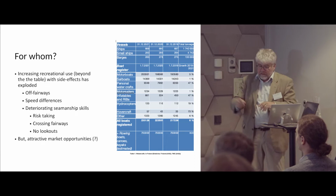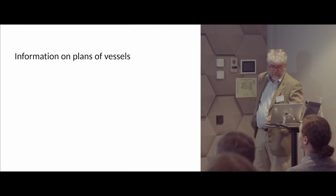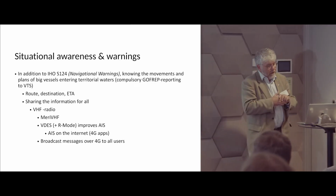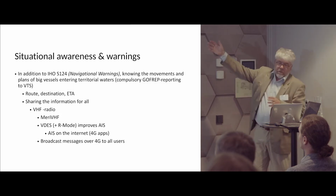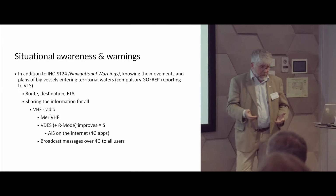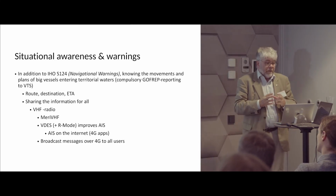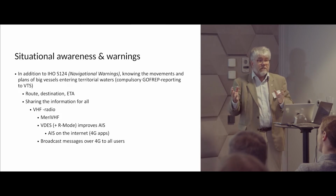So what I'm saying is, it's an attractive market opportunity basically, but how could we start building on this? First of all, what does it take? Information of vessels. Situational awareness can probably be improved by a couple of things. We already have a standard on navigational warnings. That includes the weather information. You can mesh it and make it available. And this can be delivered over the internet. The other thing is how do we know the movements and plans of big vessels?